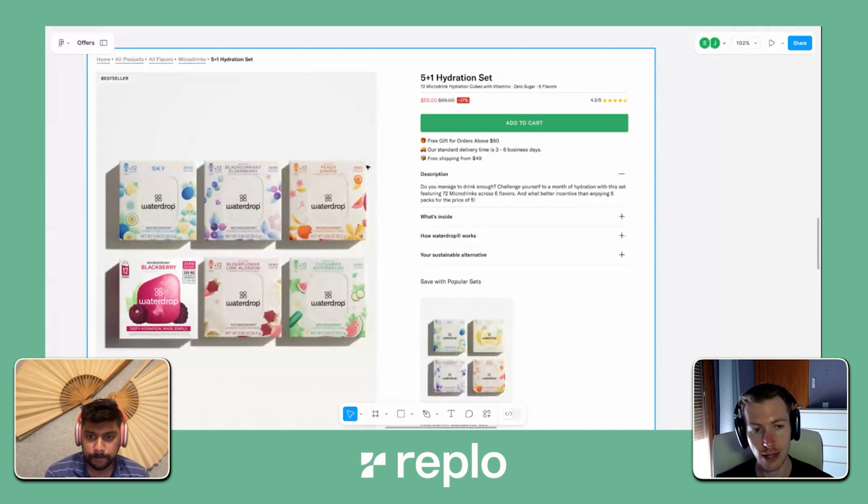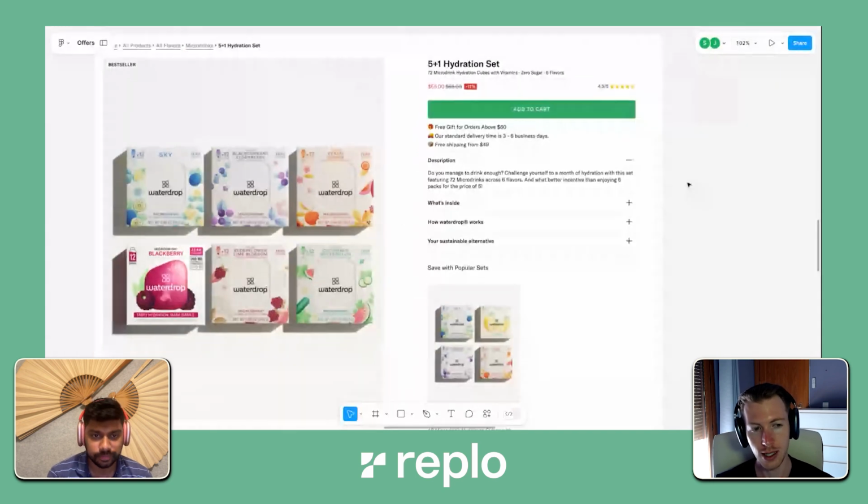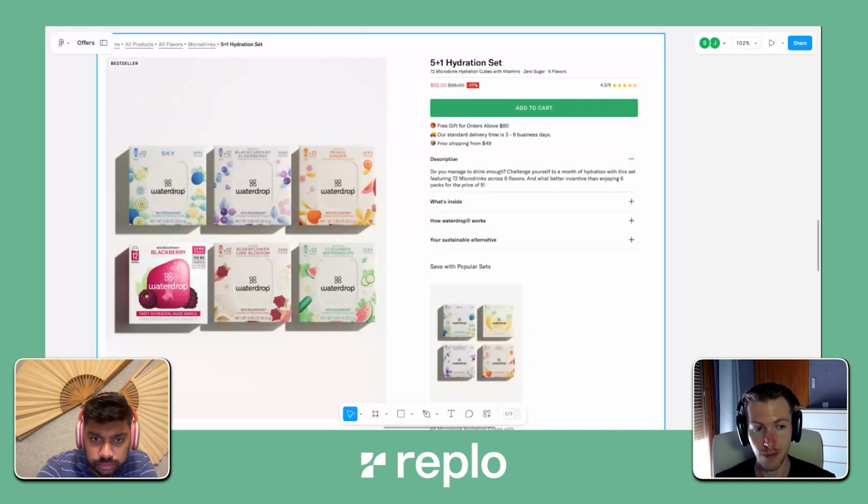If you have a lot of flavors, I see this as well with, I think Nick Sharma talks about doing this with Hint, where they were able to include a multi-variety pack. And it's also another way to shift stock inventory that is maybe not getting as many sales, right? This BlackBerry one may not get a lot of sales, but every time someone buys a hydration set, they're able to sell one, right? And they're able to just clear that inventory.